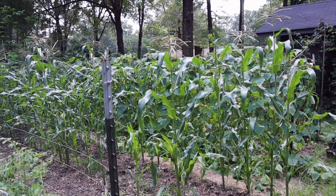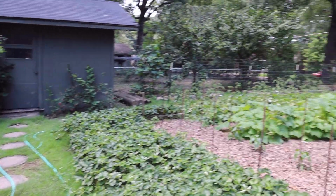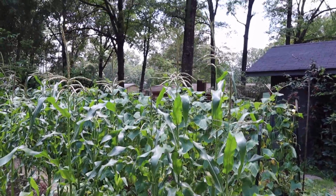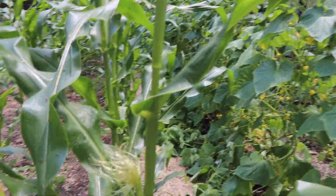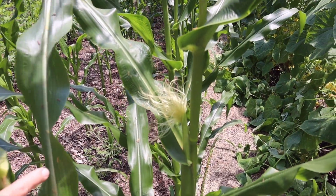Corn's looking good. Let me swing back around. The corn has been tasseling for a while. You can see the tassels, but we are starting to get silks on the corn now, getting ready to make some ears. So we should have corn before too long.